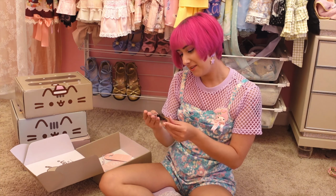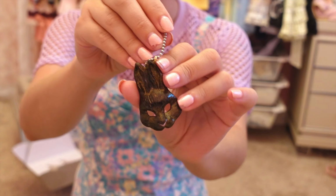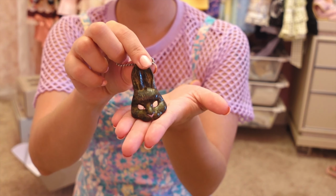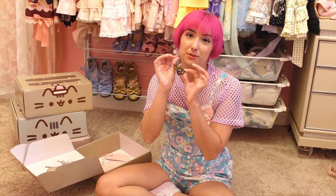So this next item is really special to me actually. This is a little keychain which was handmade by the designer of Putumayo, a Japanese fashion brand that unfortunately does not exist anymore, but Shinsuke Hasegawa was the designer from Putumayo, and he is actually a personal friend of mine. We met while in Hawaii for an event and we became good friends, and so whenever I go over to Japan we hang out and usually exchange gifts or omiyage. And so one time he made me this little bunny mask from Alice in Wonderland, and he also gave me some postcards from that art line as well.